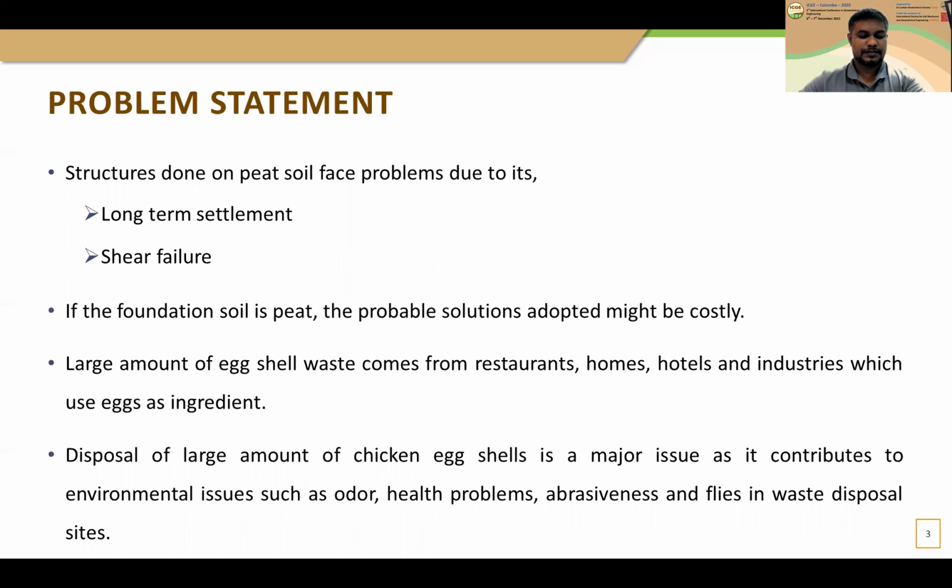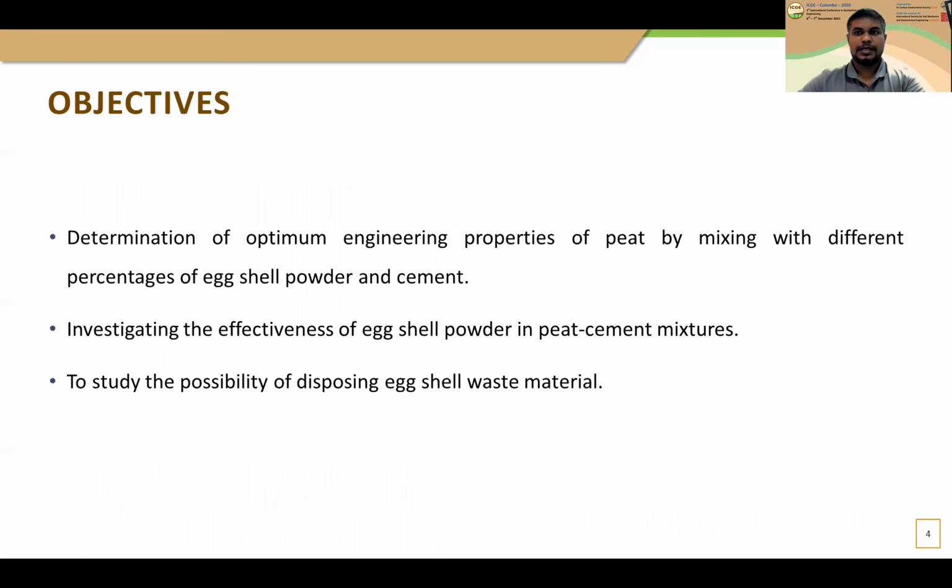This study focuses on the effect of mixing eggshells in wet and dry cement mixing for improving the characteristics of soft peaty clay. The main objective of this experimental research is to determine the optimum engineering properties of peaty clay by mixing with different percentages of eggshell powder with 15% of cement.